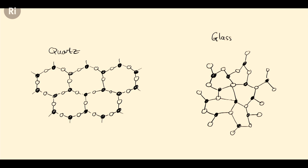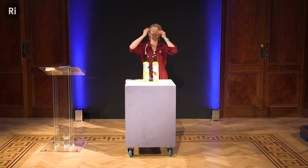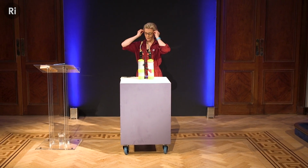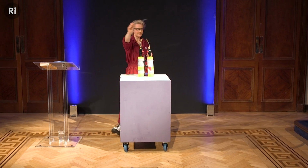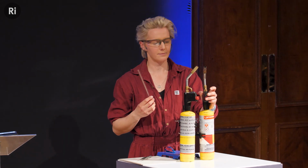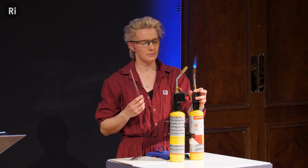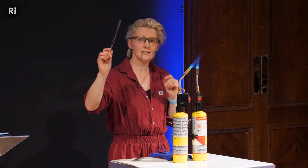Now, there's one weird thing with glass, and I'm going to show you what that weird thing is by heating up some glass and doing a little bit of glass blowing. So here's a Pyrex tube made of glass. And what I'm going to do is I'm going to start heating this glass tube.